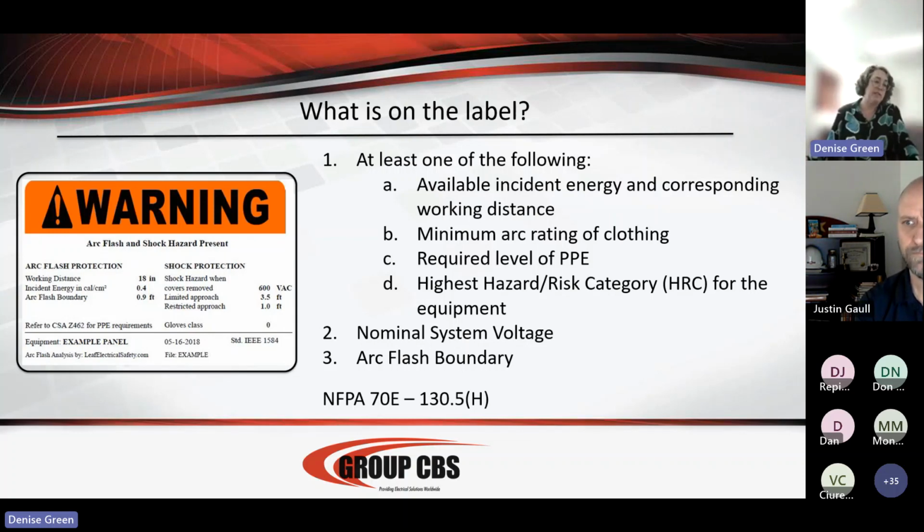You might see a label that says 54 calories and 165 inches. Well, 165 inches is way further than you can reach to do your job. And that's the boundary within which you can get injured. Okay, and that's injured wearing your PPE. That's another misnomer. Just wearing PPE is not a guarantee of non-injury. The use of PPE is supposed to guarantee recoverable injuries, so second-degree burns or less. So keep in mind that you won't necessarily not be hurt. It's just supposed to prevent permanent injuries.